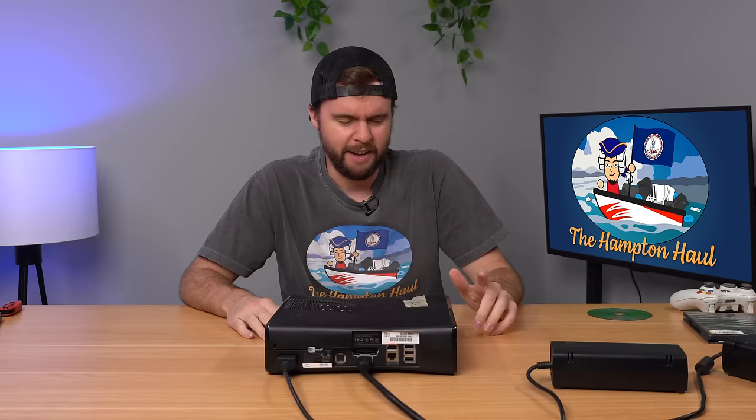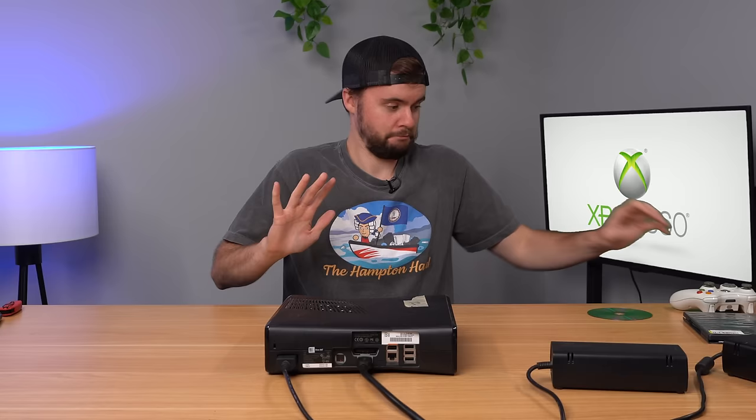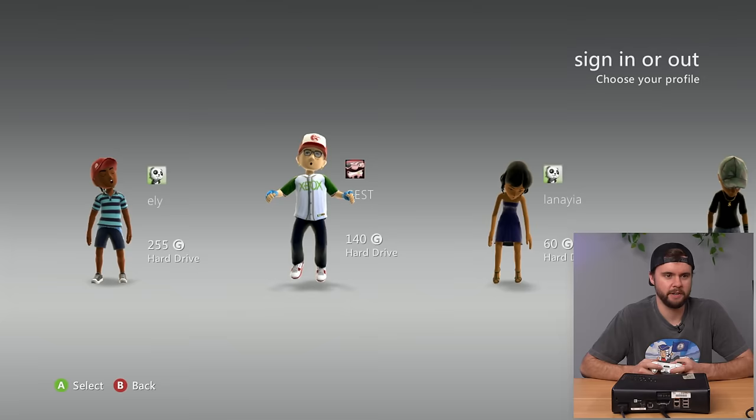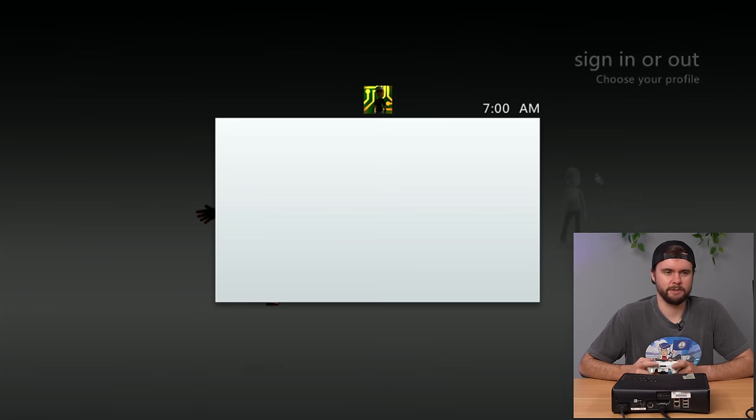I wonder, somebody had to intentionally buy the 320 gig hard drive and put it in here. So maybe there's a bunch of games downloaded. I hope so. Let's check. Honestly, probably not. The profile is here, 255, 140, 60, 1145. So not much going on here. Raptor speeding has the most. But let's go ahead and start with the My Games tab and just see if there's anything downloaded.